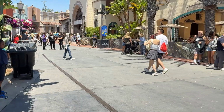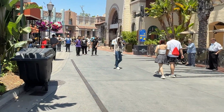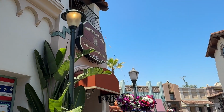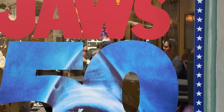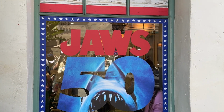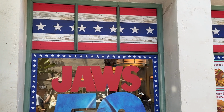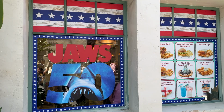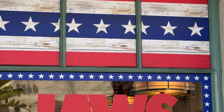But they've kind of cleared out now for the most part, so we can go in and take a little bit of a closer look at the Amity Island Cafe and what they all have to offer. The decor is definitely offering. Look at that, just in the window right here on the side, Jaws 50. And it's 4th of July. I believe it's the annual 4th of July regatta. So it's also going to be a lot of 4th of July decorations.